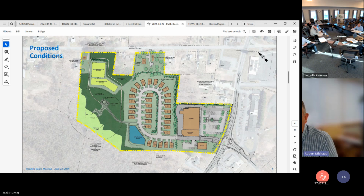I will point out that my principal concern with parking would be the area annotated as snow storage. There's some 13 parking spaces located to the northeast portion of the parking area that are designated for that potential use. That would certainly, under wintertime conditions, put a little bit of potential stress on the parking supply.